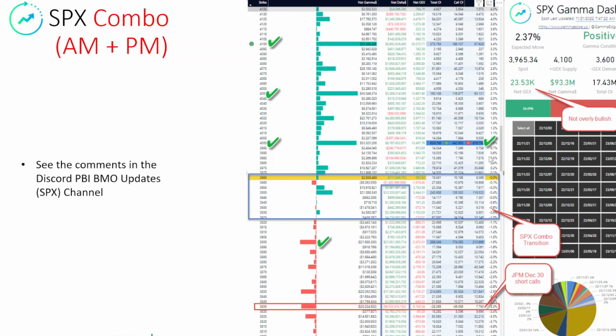Taking a look at the overall combo, again, here's that same transition, plus transition sitting right here where we closed at. We rarely see all of the transition zones overlap like this. 39.55 and below for the overall structure, very constructive to the downside. Call dominated deltas. You can see that down below 39.25 is where we start picking up the negative gammas.